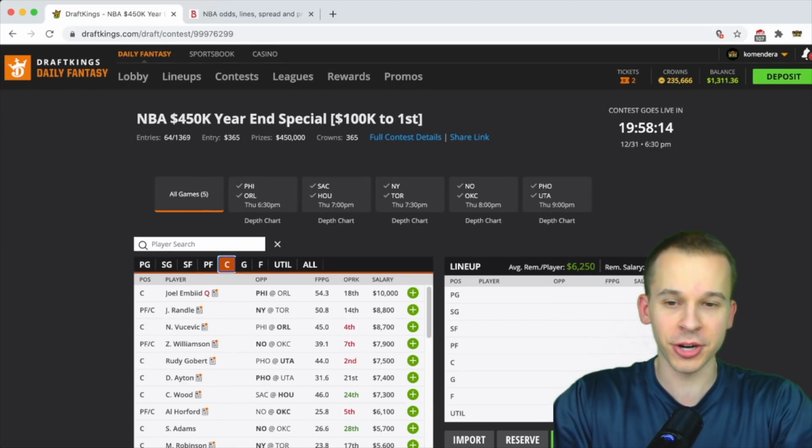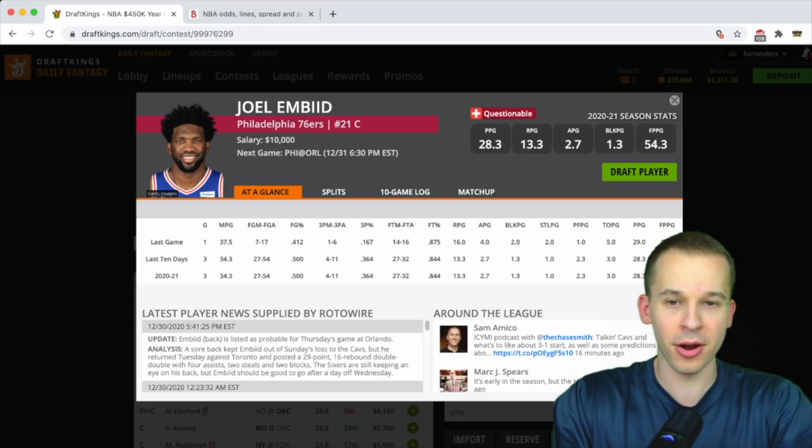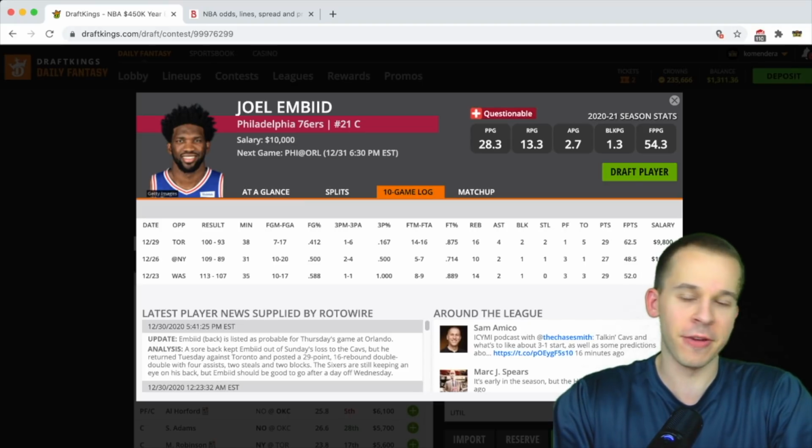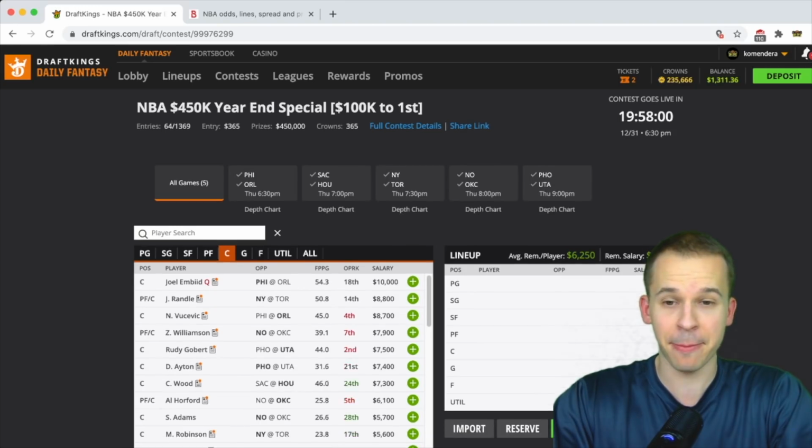So we'll start at center, and Joel Embiid at the top at 10K flat, I think is always in play for GPPs. I think he's priced about right. Matchup against Orlando, not necessarily the best, but Embiid is always a guy you can look to in GPPs. I have absolutely no issue with him. Very fair play at the top.